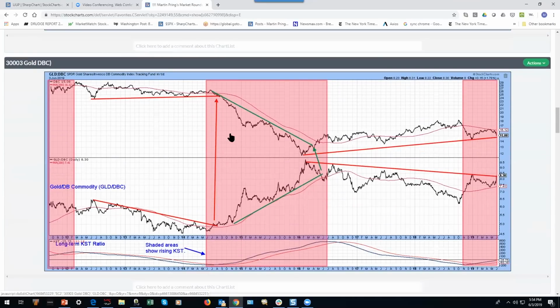We're looking at the same three series: the DBC commodities, gold against commodities, and then the ratio, the KST, for this relationship. So when the KST is moving up in terms of gold beating commodities, that's when we get one of these pink shaded areas. And look what happens in the pink shaded areas. We get a decline basically in commodities, or a sideways movement. And certainly since this indicator has been moving up here, the KST, we've had a decline in commodity prices.